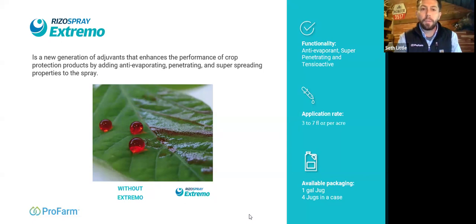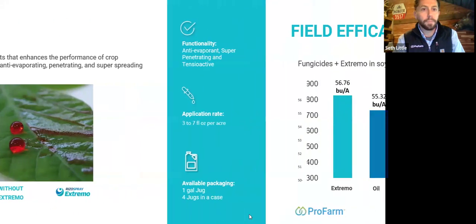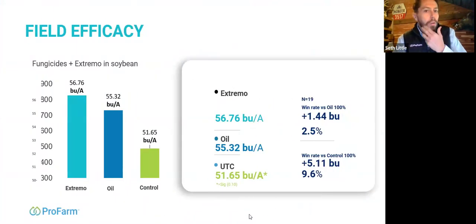So Extremo is the MSO with the trisiloxane. It's a super spreader. It's going to give you the penetration and anti-evaporation that the oil will give you. It'll give you the penetration again from the trisiloxane. Trisiloxane will make that droplet spread so quickly that you'll flood the stoma and you'll get entry through the stoma. So now you have two modes of action for entry. You're going through the stoma and you're going to break down the waxy cuticle with the oil. Low use rate again, 3 ounces per acre. Going back to the beginning, adjuvants are there to help. So this just illustrates how we get an improvement in performance adding an adjuvant to a fungicide.